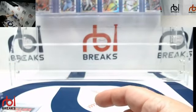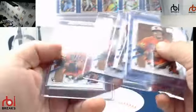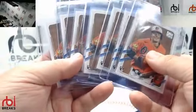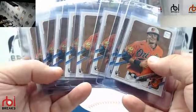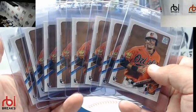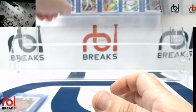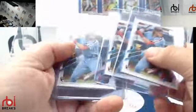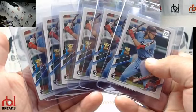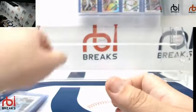Now for the count, we'll start with Mountcastle, who we hit a lot of, I think. One, two, three, four, five, six, seven, eight. That's a lot. Eight grade-ready flagship rookies, Ryan Mountcastle for the Baltimore Orioles. Alec Bohm: one, two, three, four, five, six, which is usually the norm, five or six. Six Alec Bohm flagship rookies, grade ready for the Philadelphia Phillies.